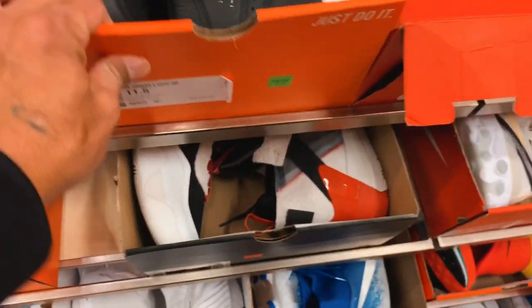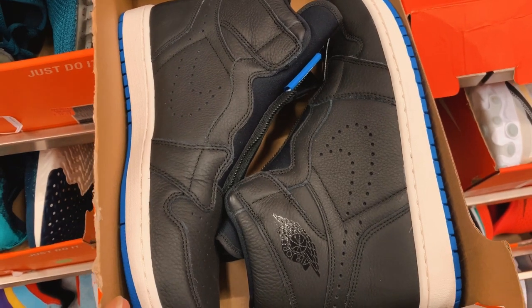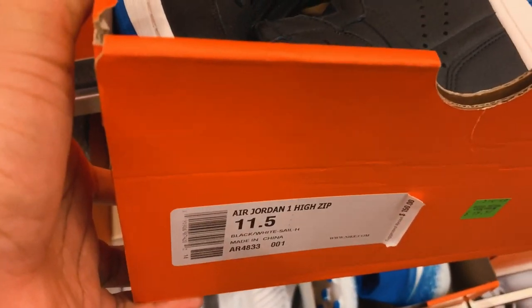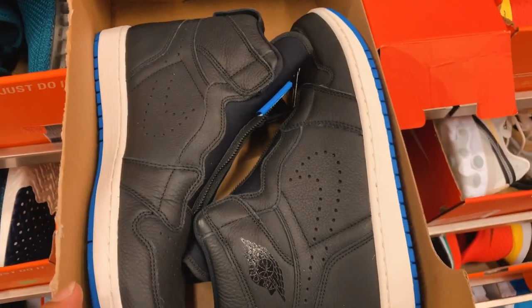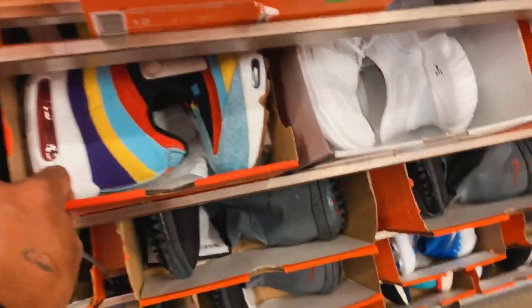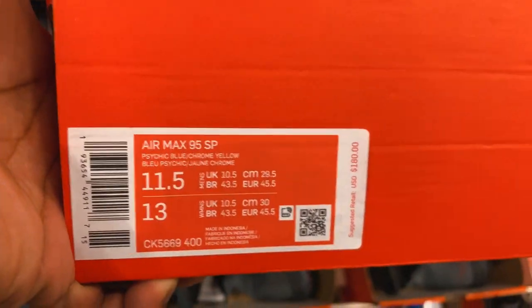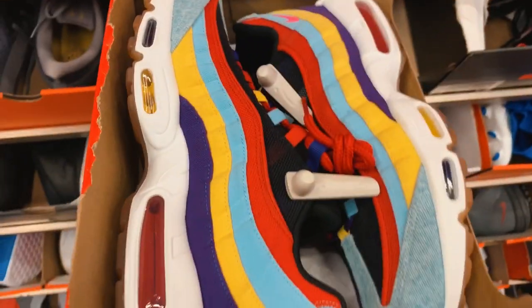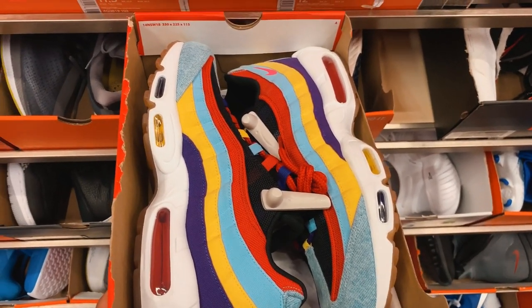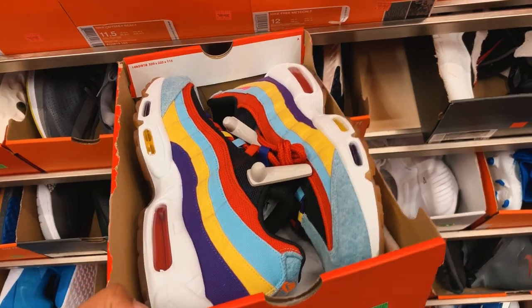Okay, how about this one? We got some Jordan 1s for women, and this one has some zipper on it. Here we got some Air Max. What a wild color, yellow, purple, and violet. Is that violet or purple and red? So what do you think about this one?